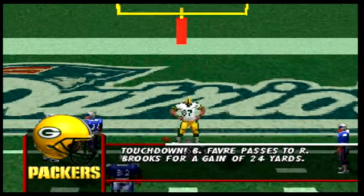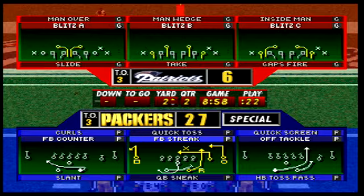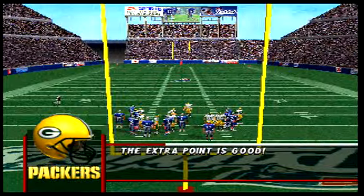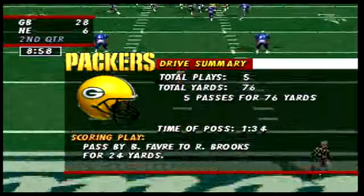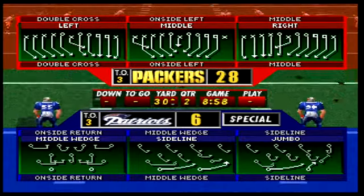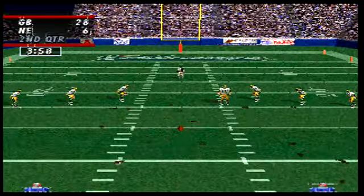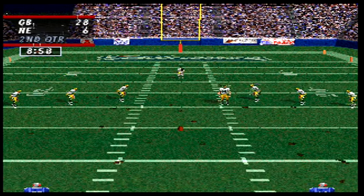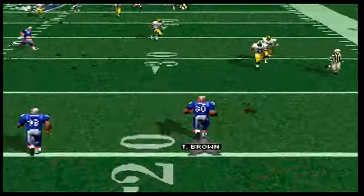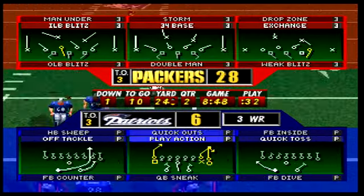Touchdown, Packers. The extra point is good. Here's the story on the scoring drive. Conway gets set to kick it off. It'll be 1st and 10 at the 24.